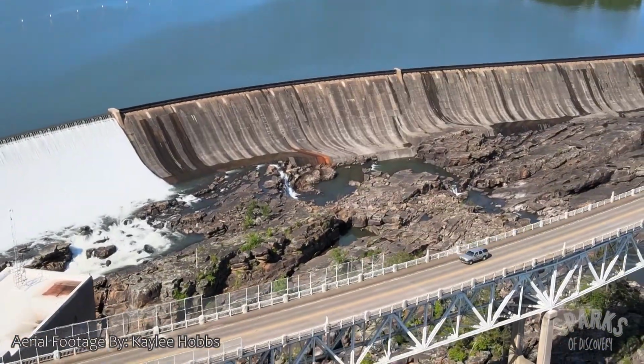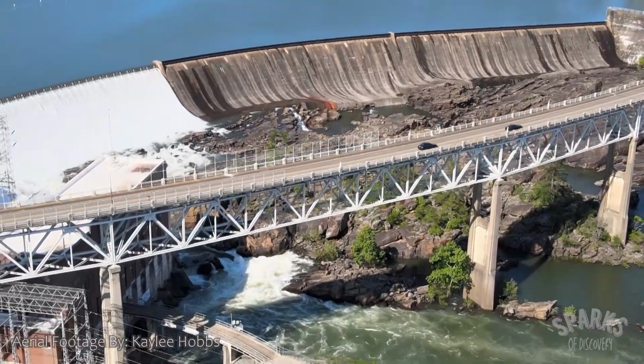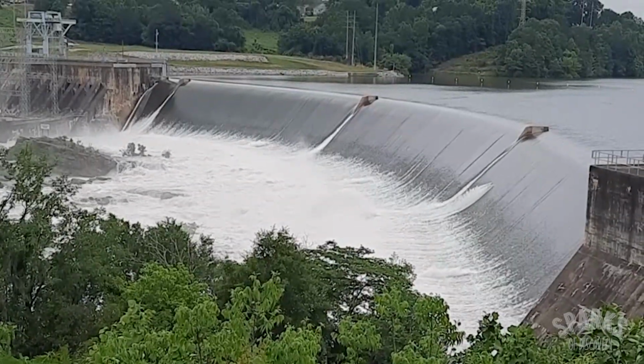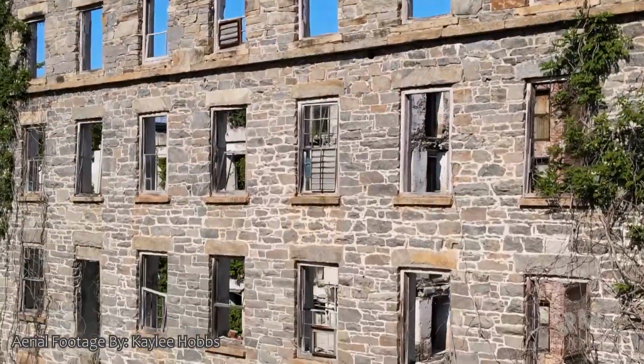The bridge is one of the longest curved bridges in the world at 1,738 feet, and it rises to 143 feet above the river. It's especially breathtaking when the floodgates are open, creating a huge waterfall down the entire length of the dam. The dam actually sits on the site of a pair of historic textile mills situated on either side of the river.